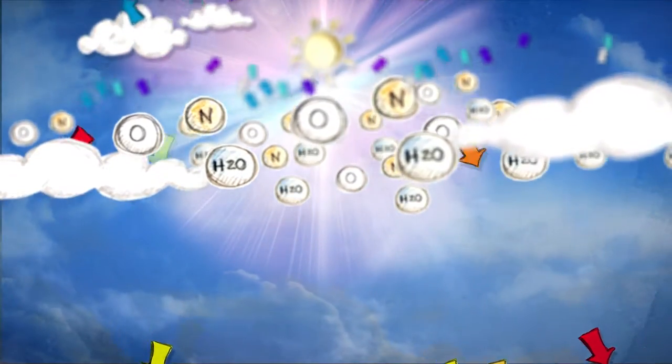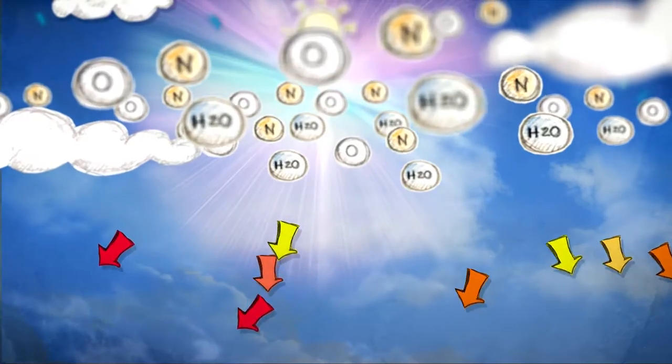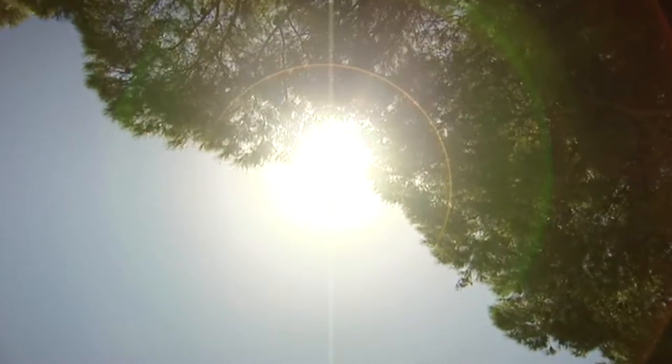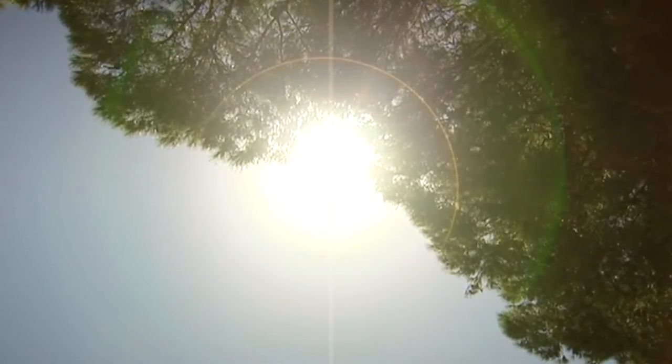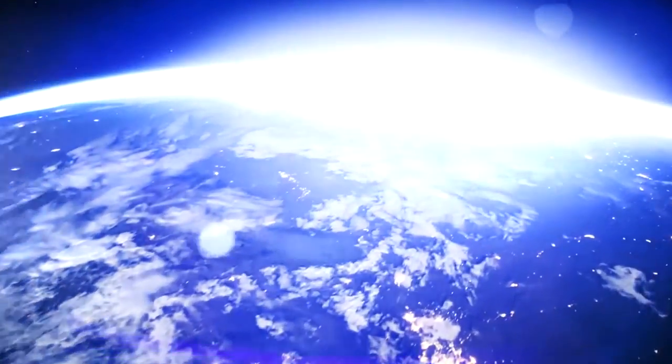The only part of the sun's rays that reach your eyes, because they aren't scattered as much, are the yellows and oranges. That's why in the middle of the day the sun looks golden. If you looked at it from outer space though, it would look white.